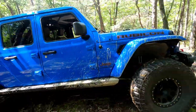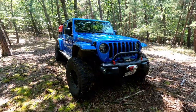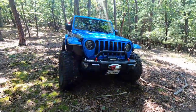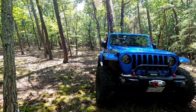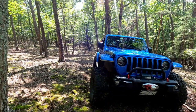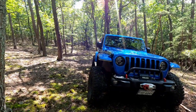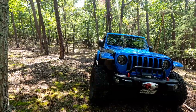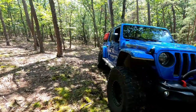So that's a walk around of the Gladiator as it sits now. Some of the things that we're working on, we're running stock gears at 4.10s right now, and we want to go ahead and get the gearing changed to 4.88s, and then we're going to put a full Rock Hard underbelly skid aluminum on the Gladiator, and we're looking for some leveling.